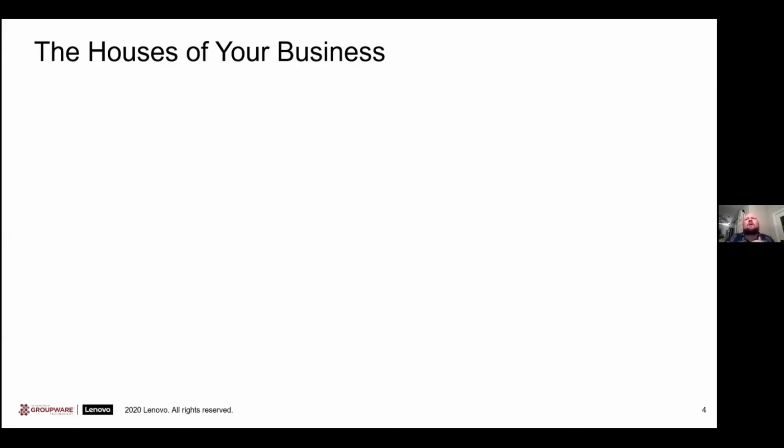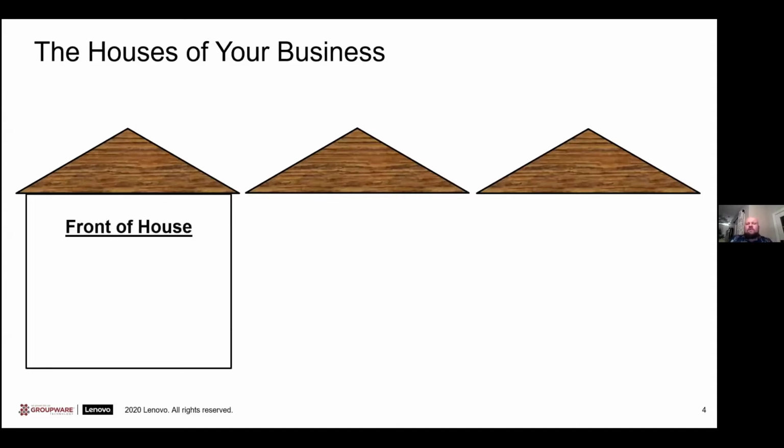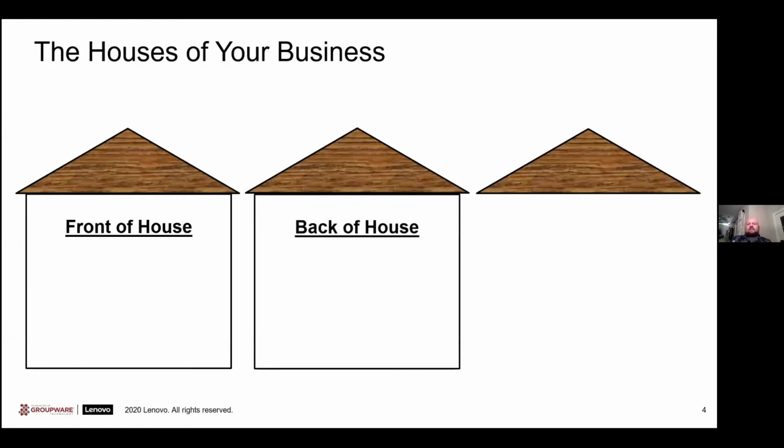So I'm going to talk a little bit about retail because I think retail is a pretty easy vertical for a lot of folks to understand, right? Everybody goes out shopping, whether it's to your local grocery store, Target or Walmart, your local drugstore, etc. So I want to describe the retail setting as kind of the different houses of the business, so to speak, and I'll explain what we mean by that. You have what we call the front of the house, and this is the most visible aspect of the business, right? This is the part that you and I see as the customer.